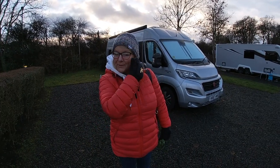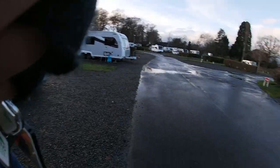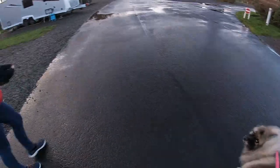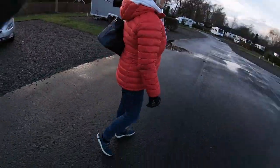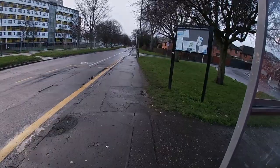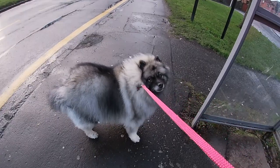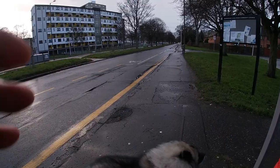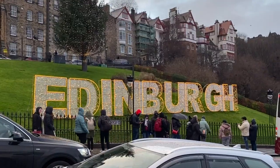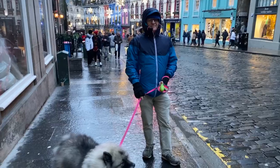Ready? Yeah. Where are we off to? I'm going to Edinburgh. In by the back. Kilts. We don't want the turn, do we? No. The bus. Oh no, that's not your bus. Your bus is just elsewhere. Yeah.